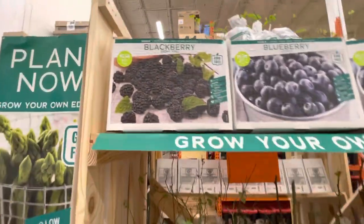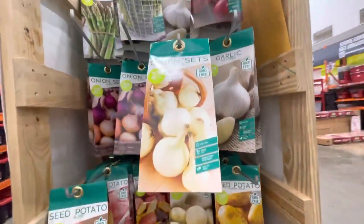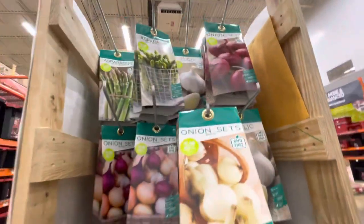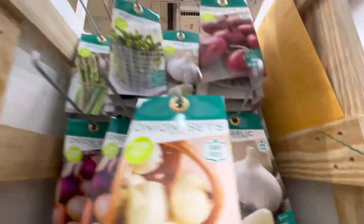Oh, look, we have this one at home. We have the blackberries. Let's go around it. Let's see what else we got here. We got onions, garlic. We're growing some garlic right now. There's garlic there, and it's actually like the real garlic, and you're just gonna plant this.